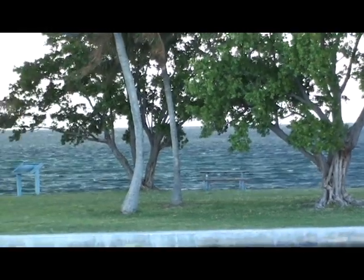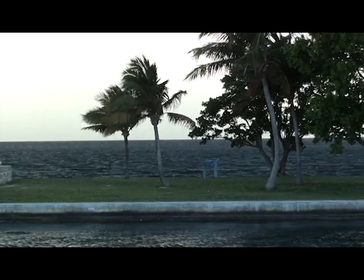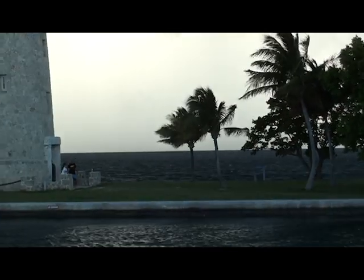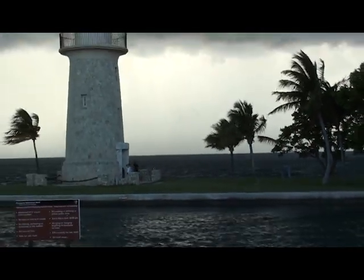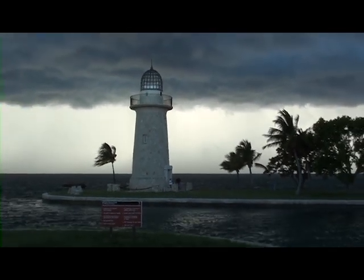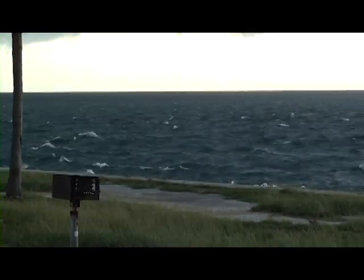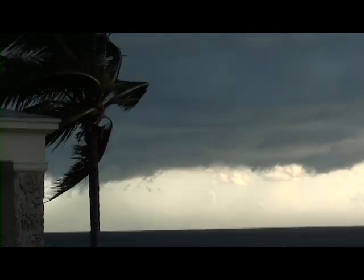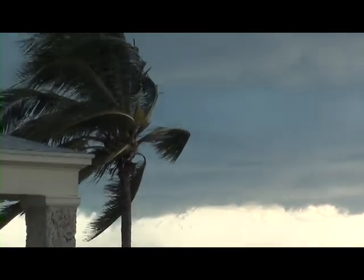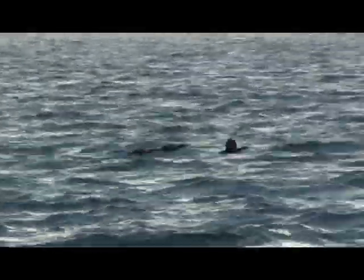And before the rain arrives, the wind starts to pick up. In just a few minutes, it's gone from very peaceful and calm to starting to become pretty windy. And the wind is blowing up some waves on the bay. That light area ahead is not the end of the storm, but the rain.